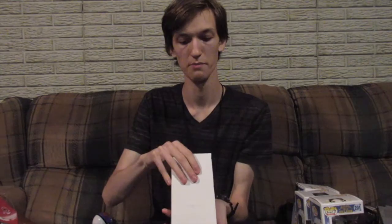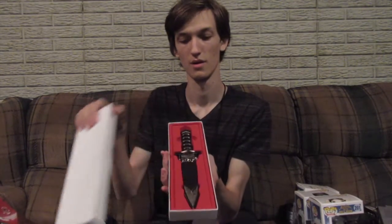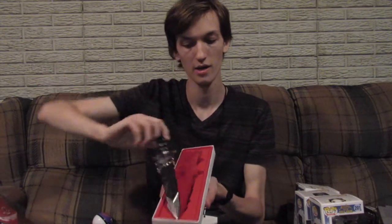Now, for the last thing that I bought, it comes in this white box. See it? It is a dagger. It's a steel blade. It has etchings of what feels like aluminum or a carbon thing with a hard plastic center. Pretty good.